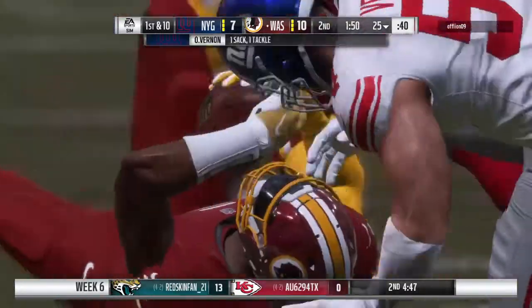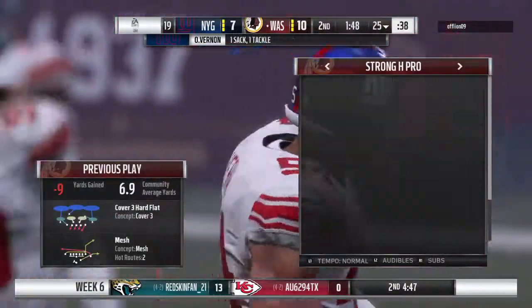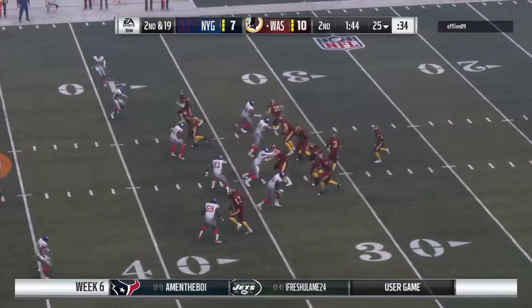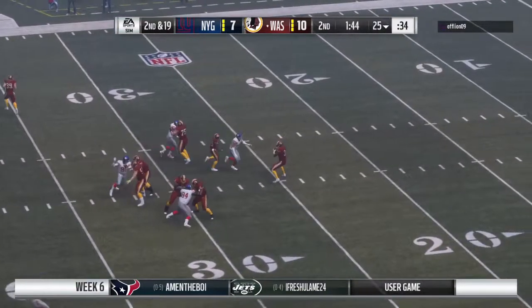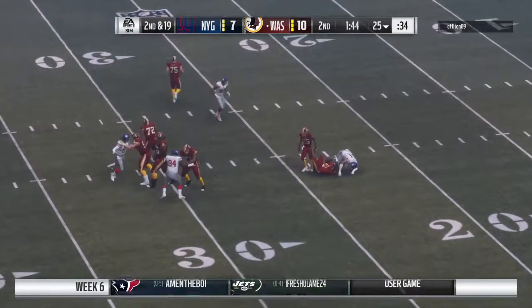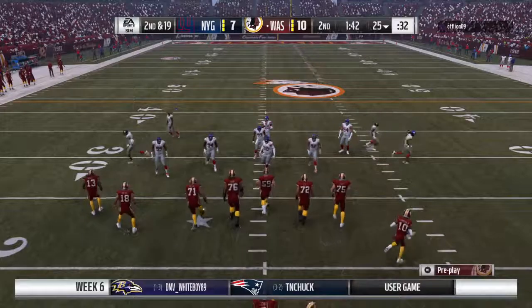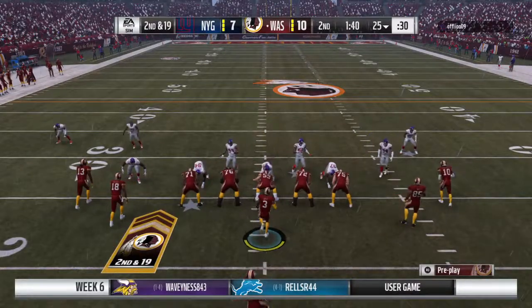And the Giant rush gets home as down he goes. Olivier Vernon in there to get him, and that's sack number 6 for him on the year. After the sack, it's 2nd and 19, and the road gets a bit tougher from here.